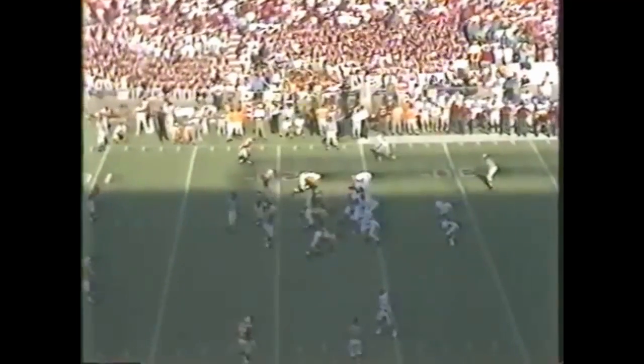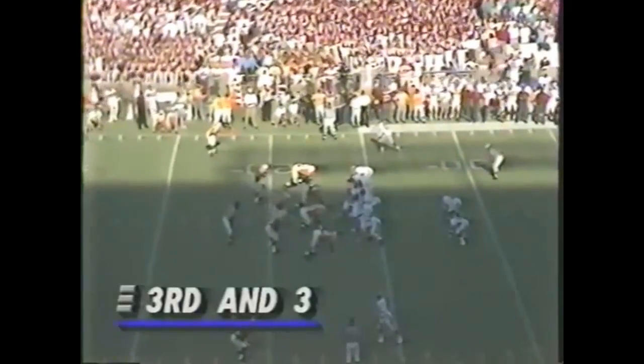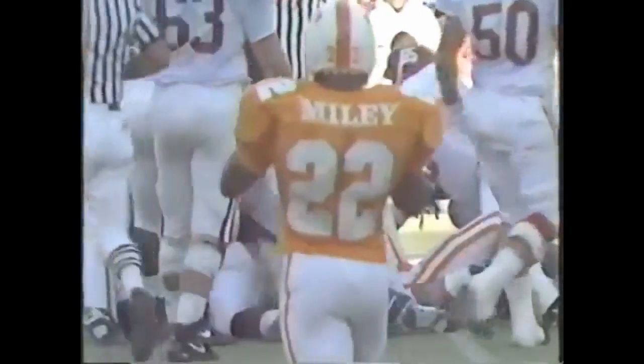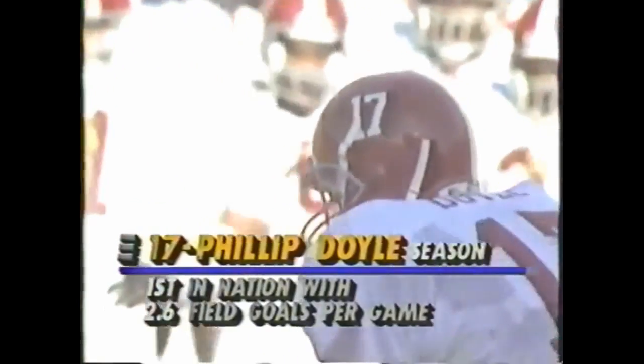This might be where they go to the all curl at the sticks right here, where all the receivers were hooked right around the sticks. Shovel pass to the tight end Buskey. He's hit at the 19-yard line, a yard short of the first down. Philip Doyle, one of the best place kickers in the nation. He's only missed one field goal this year, and you can make it two.